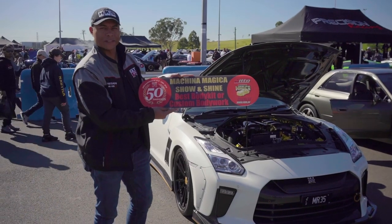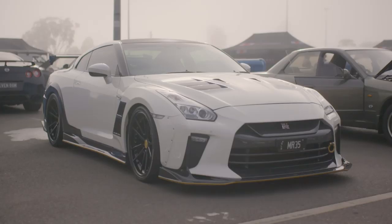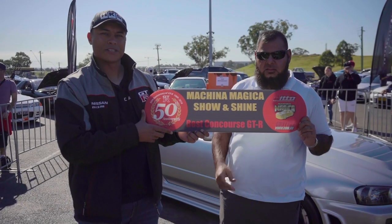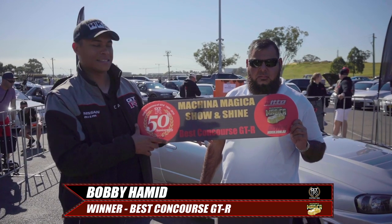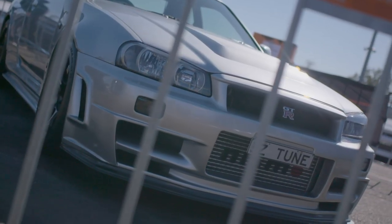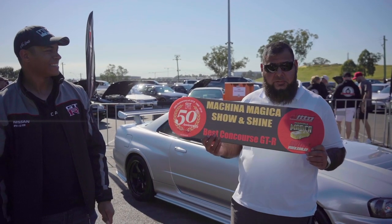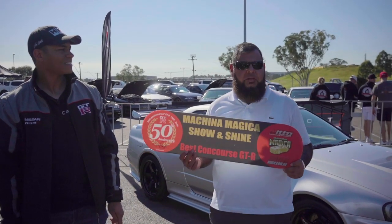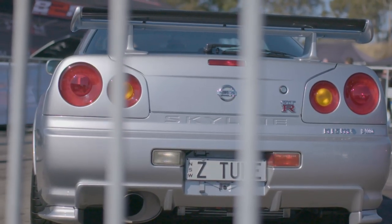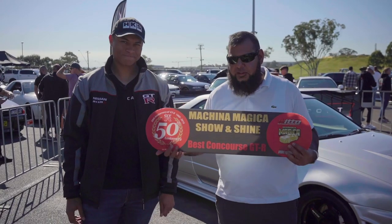All right, so 2019 GTR Festival Machina Magica Show and Shine Best Body Kit, Custom Body Kit goes to Mr. 35. 50th anniversary of the GTR Festival 2019. This is the Best Concourse GTR, which belongs to Bobby Z-Tune. Thank you. All right, thank you. Well, that's twice in a row. Yeah, I'd like to thank Andrew first, because without him this event wouldn't happen. And also want to thank the boys over here, B2R, Navi, and Ovi's not here, for making it happen. They have the Z-Tune here. Thank you guys. Thank you again.